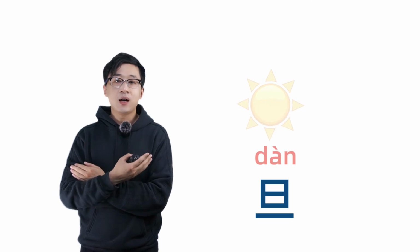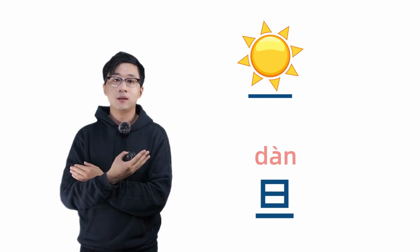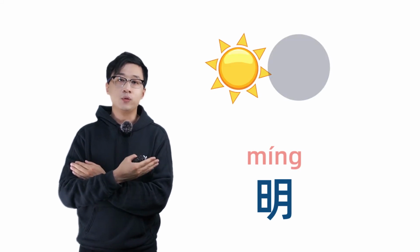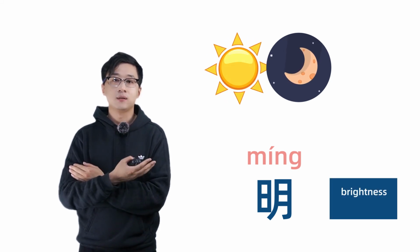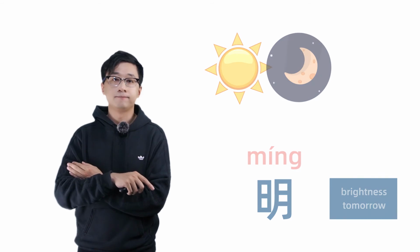So 火山, volcano. Yes, simply means volcano, where fire comes out of a mountain. 淡, when sun comes out of a horizon, that is sunrise. 淡, meaning sunrise, morning, or start to come into being. 明, it is composed with the sun and the moon. For the Asians, both sun and the moon suggest light. So 明 means brightness. Also, after one sun and a moon circle, that is a day. So 明 also means tomorrow.